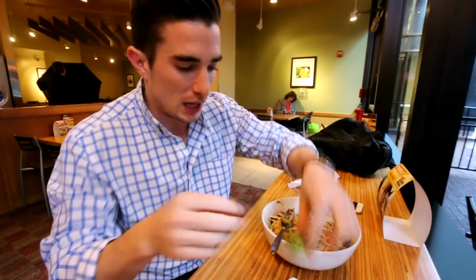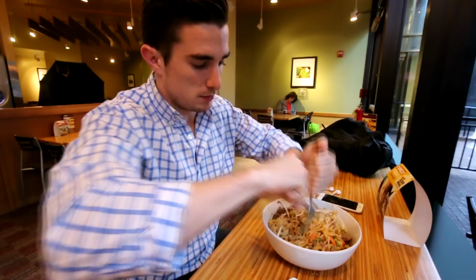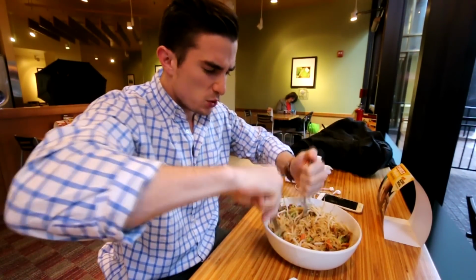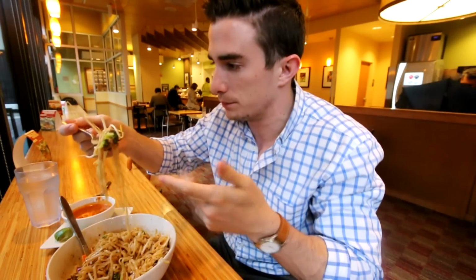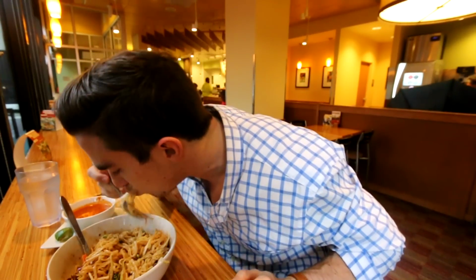So let's squirt some lime on here and let's cut it. Some people might get mad that I'm cutting my food, but whatever. I'll do what I want. And let's try it. They said it was gonna be spicy. So basically what it has is like broccoli and shallots, whatever those are. That's fantastic. She said it was extremely spicy. It's not that spicy. Or maybe I'm just building up tolerance.